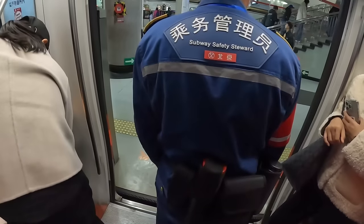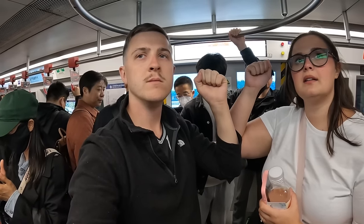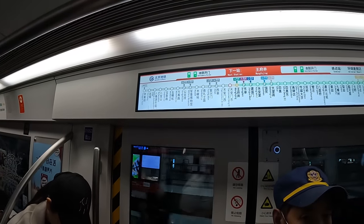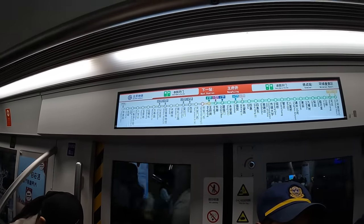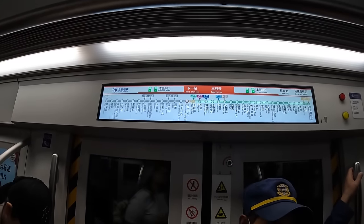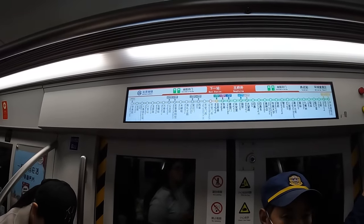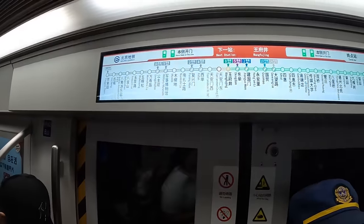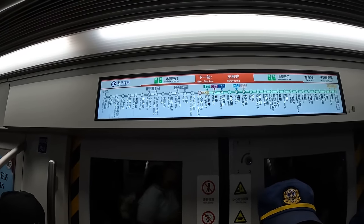And they've got a dedicated subway safety sewer. We've got a screen with all of the subway stations in English, which is nice. Tells you the next station. And the announcements, audio-wise, are also in English. So, yeah, it's not a big scary transport system like you get in some countries where it's just really difficult to use. It's pretty nice, same as the Tokyo Metro by the looks of it.